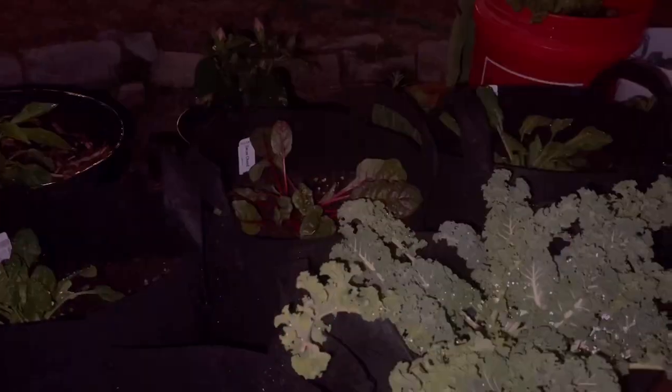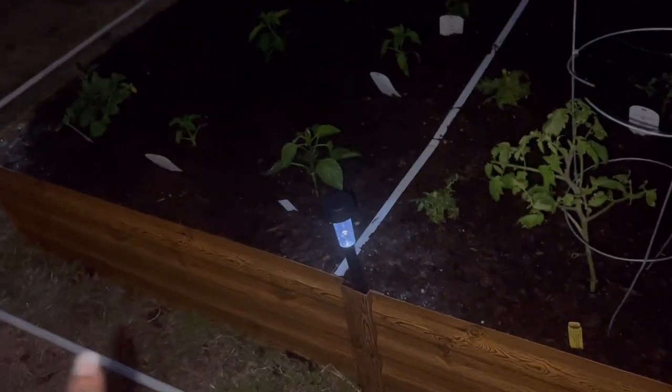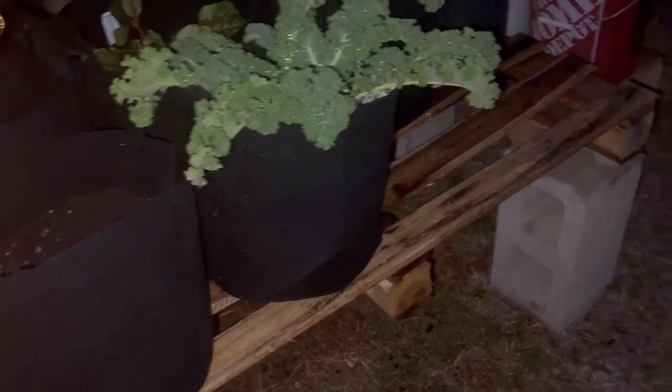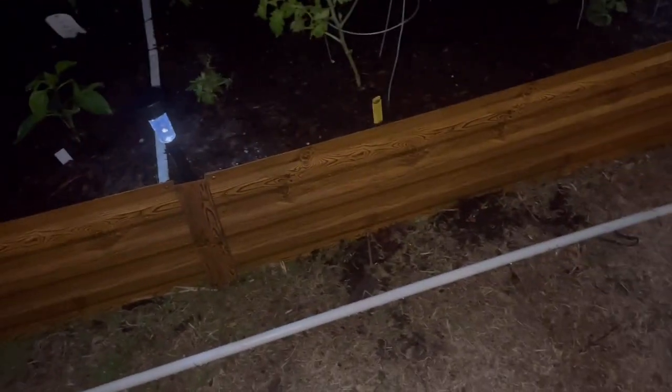So yeah, this is what I was saying. I'll probably go ahead and put some more of these. Actually, I think I'll move these LED lights and put them in the basket. So I'll probably get lights for each basket. That's what I'll do. But I'm gonna go back to Walmart and get these yellow ones because I like how these look. And I'll just probably leave those right here.